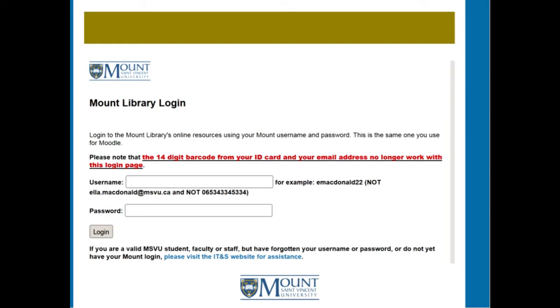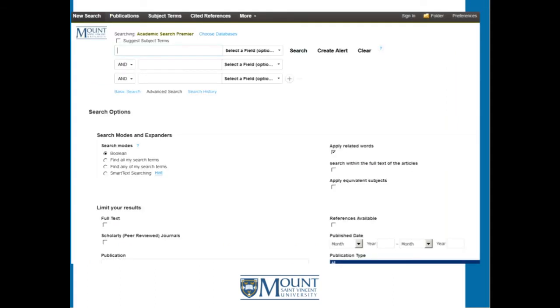Great, so I'm sure all of you already have your logins. Just a little note about the databases. You always want to think of your main topics. They don't work well when you just type in a long string. When you're typing a long string of words, they tend to look for each of those words within 5 words of each other. So you can see how that can really throw off a search. You want to add each main concept on a new line.